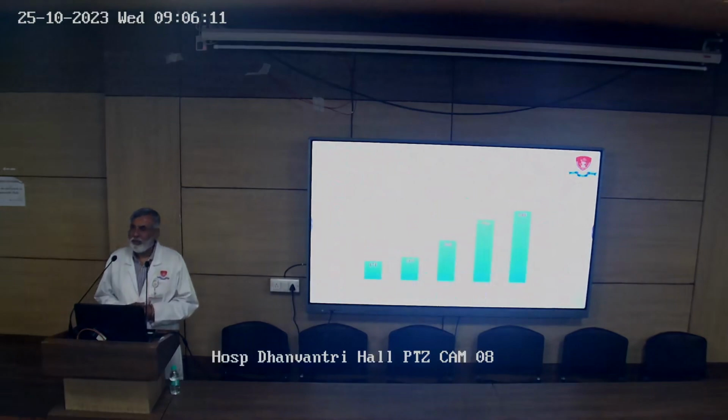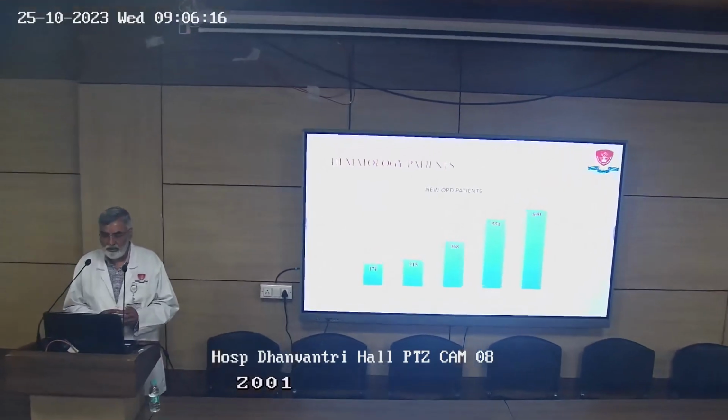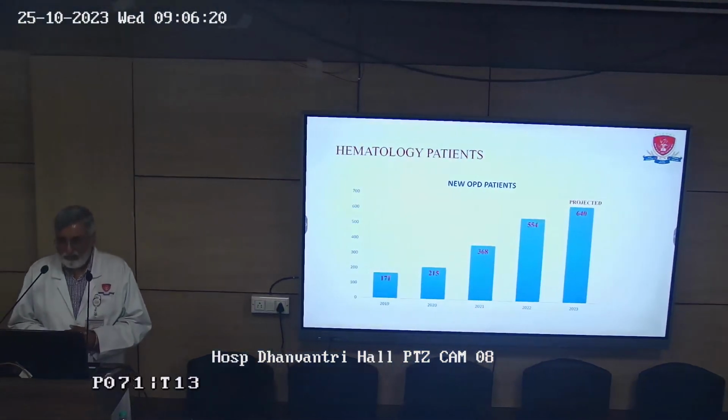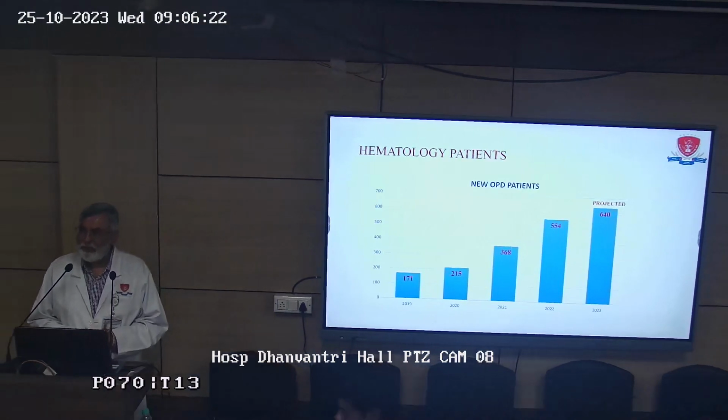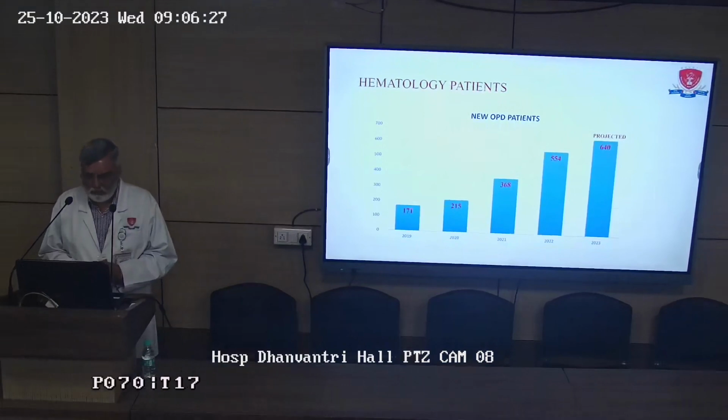Now, this is a snapshot of the OPD patients, new OPD patients that we see, and you can see that the graph has been growing exponentially. This year up to September we had 481 new OPD patients, and we are projecting that by the end of the year it will be 640.